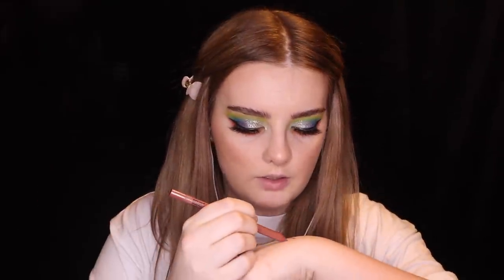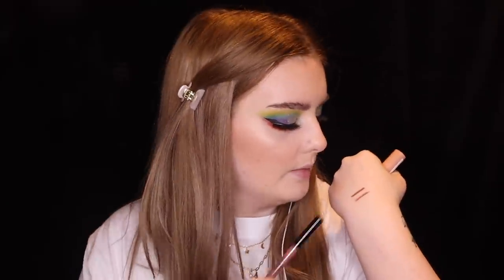And then I also picked up the one in Need Me. And they're a little bit of a different formula. The one in Need Me is super creamy. I think it cost a little bit more. But it's more of a reddish-toned nude. So I think I'm just gonna stick with the Sandstorm one, because this was the $4 lip liner that everyone talks about, so let's see how this combo goes together.